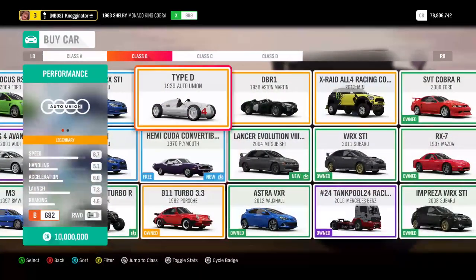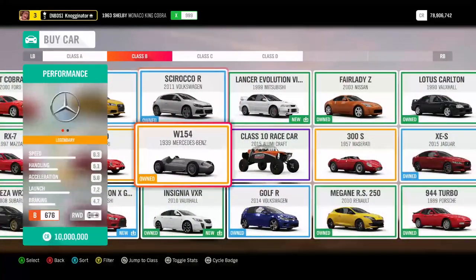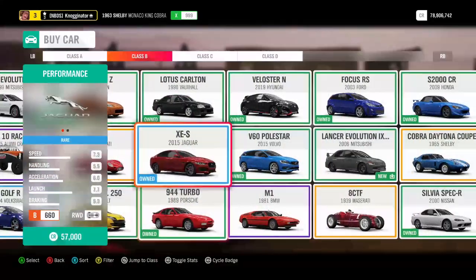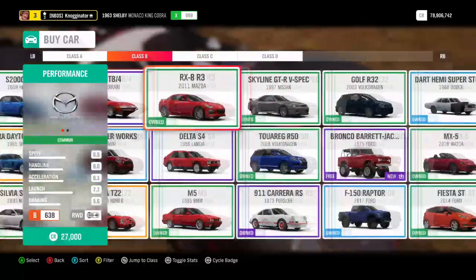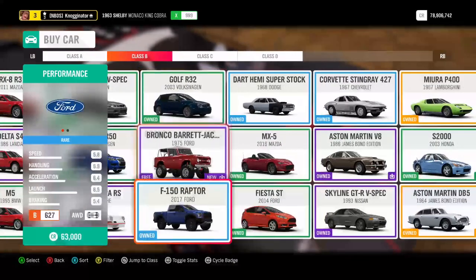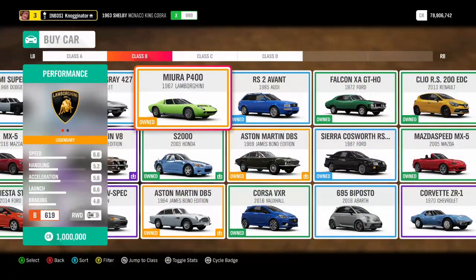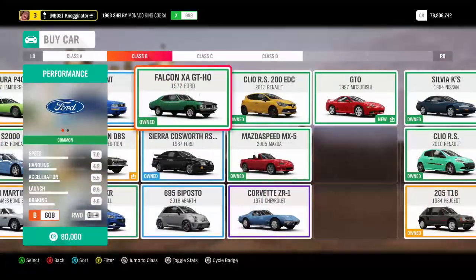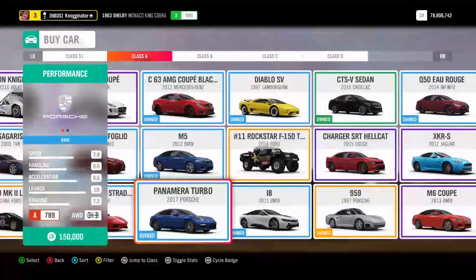Now we look at B class. The average price in B class is 80,000 credits. But once again, it has the same exact range as C class, 25,000 to 10 million. So why are these lower classes so expensive and so widespread? And that's my question, and I don't know. We'll have to figure that out, and you'll see later on in the video.